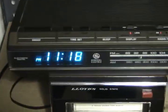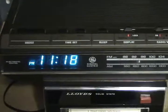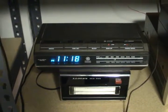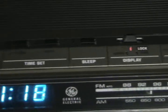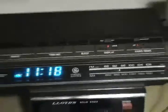But anyhow, you see here is a GE model 7-4642B. Judging by the design, early 80s. And that big old blaring clock. I haven't done anything to this one yet. But here's the thing, this all came in one auction. Here's the paper right there.